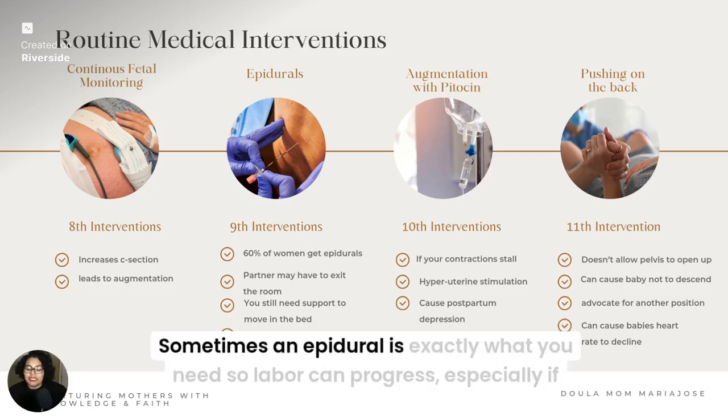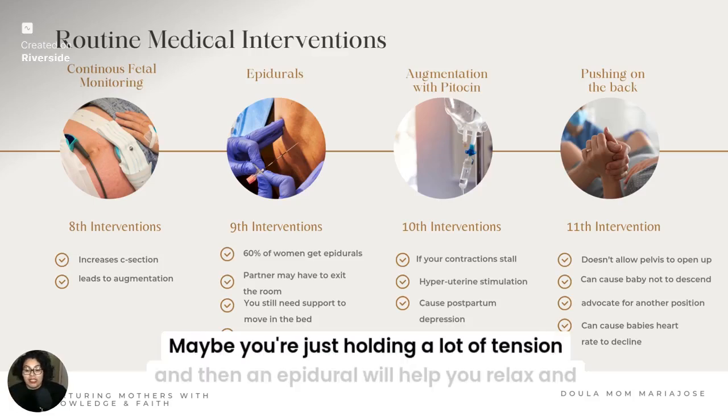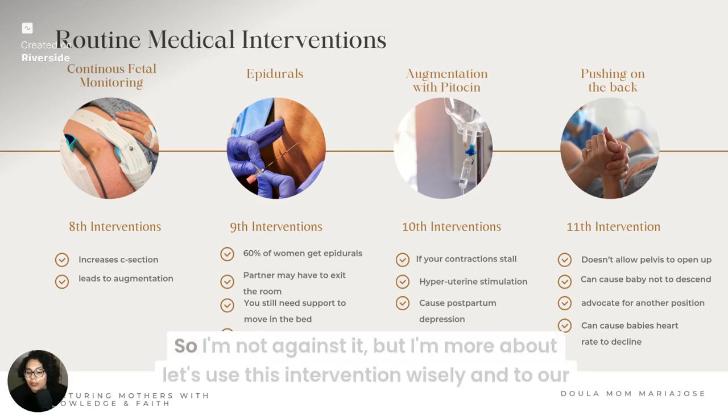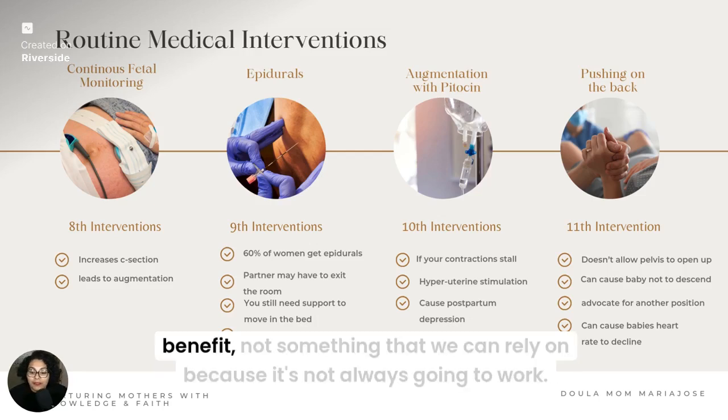Sometimes an epidural is exactly what you need so labor can progress, especially if you've been in labor for a long time. Maybe you're just holding a lot of tension, and then an epidural will help you relax and help labor move along. So I'm not against it, but I'm more about let's use this intervention wisely and to our benefit, not something that we can rely on because it's not always going to work.